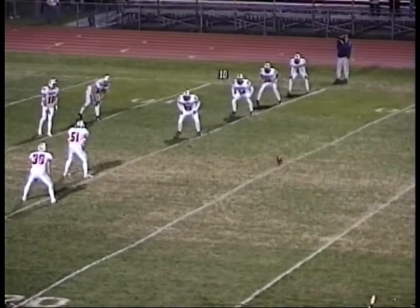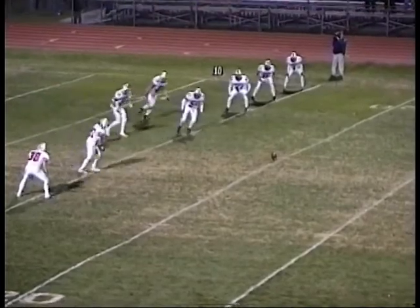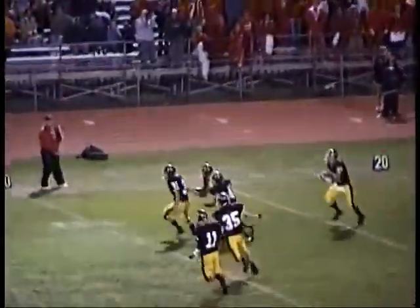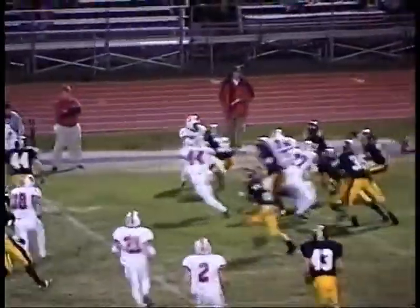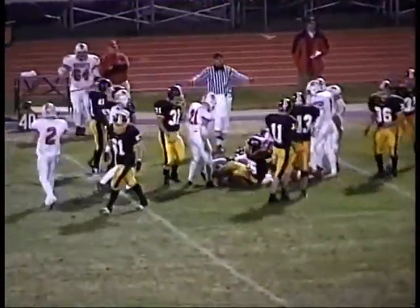Matt Brumfield will tee it off at his own 20-yard line for the Knights. Back deep, we have Ivory back deep at his own 25. Again, because of the safety, they move it back to the 20-yard line. 19-0 the score. Bulldogs on top of the Knights. 3:18 to play in the first half.